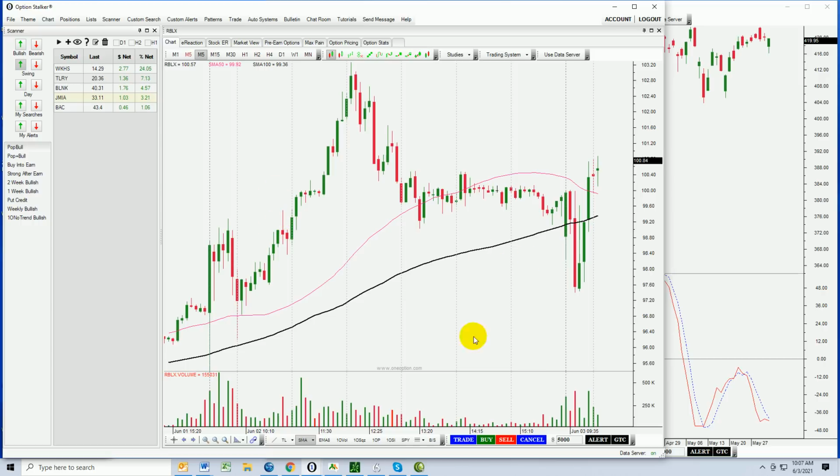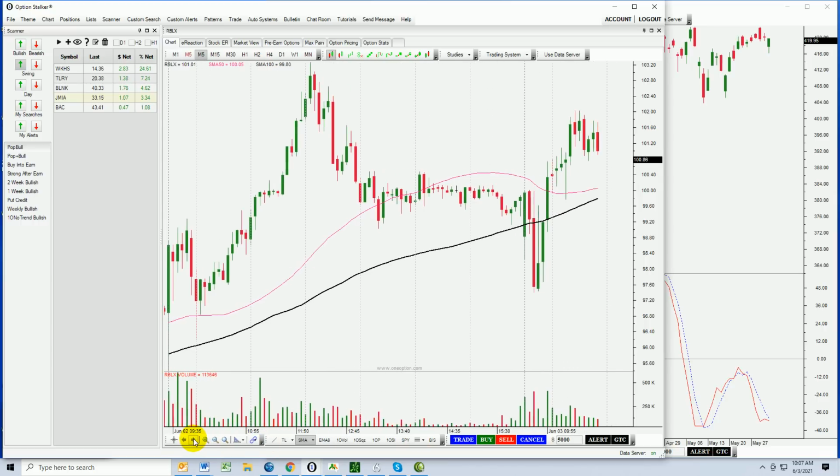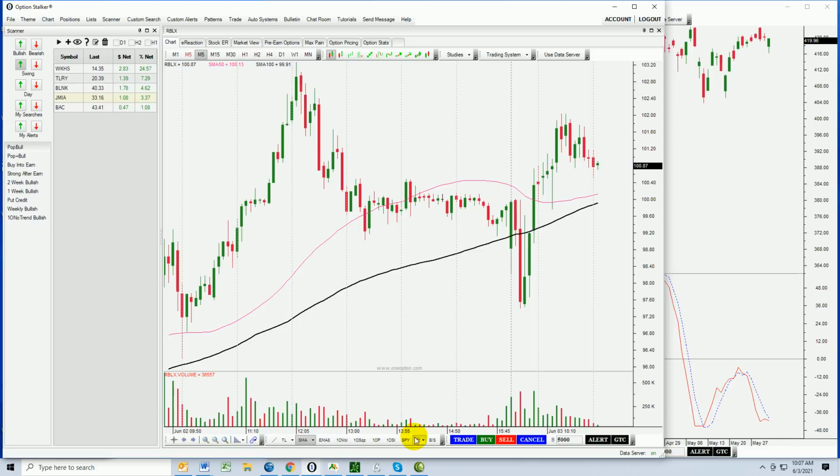So RBLX, you can see how the stock has been able to hold its own even in a weak market. Let's put the SPY overlay up and you'll be able to see market down, down, down. Stock instantly finds support this morning and it is grinding higher. You can see how the stock is above yesterday's close when the market still has not been able to recover. It's getting close. We're getting a nice rally.